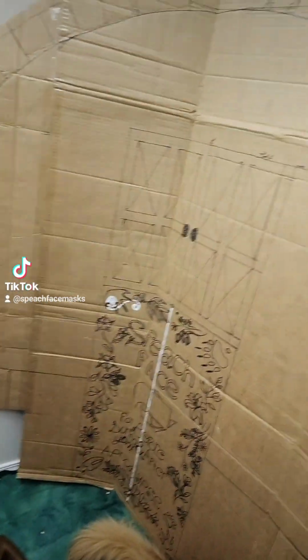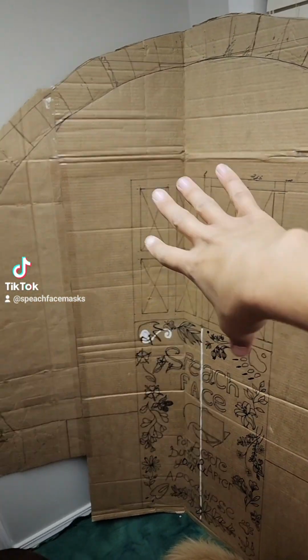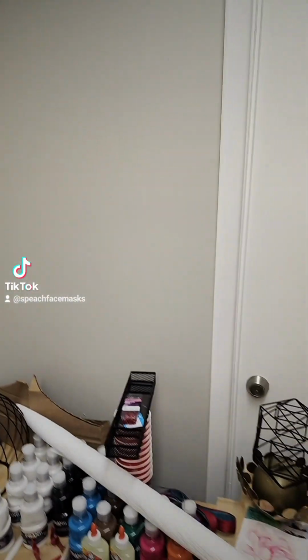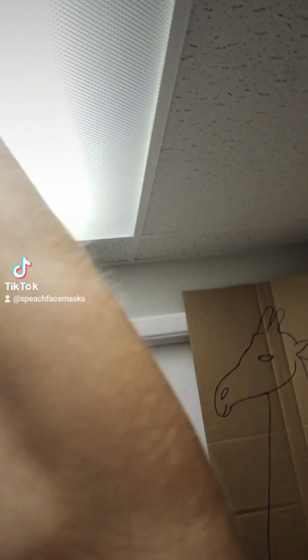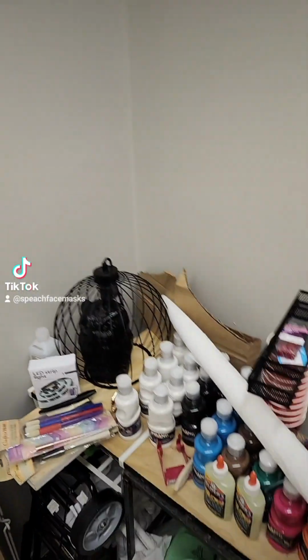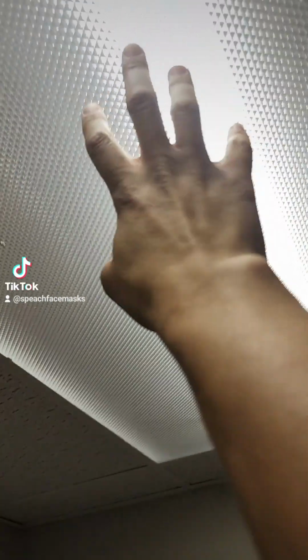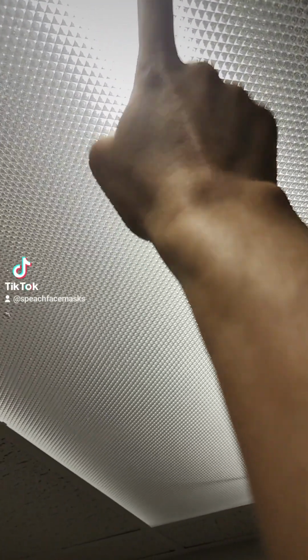This is my gypsy caravan, and what you're supposed to do is you're supposed to be able to open these doors and look out from behind, because this thing is huge. I'm not even quite sure if it's going to fit right here, because this is some really low ceilings. I can touch the ceilings, and I am 6 foot. So if I'm 6 foot tall and I'm in flats and I can touch the ceiling.